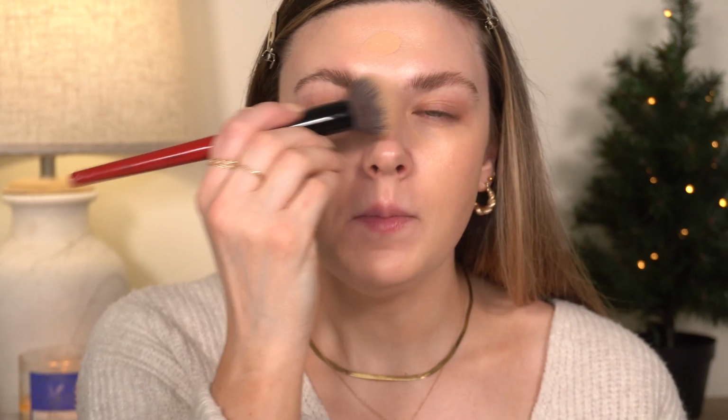I mentioned this in another video, but I am loving using a setting spray before I blend in my foundation. I don't know what happens when I do that, but I just feel like my foundation applies so much better. Several of you have commented and said that you tried that too and it works well for you also. At first I thought I was making it up that it made a difference, but now I really think it does. It just helps things spread and blend a little bit better.